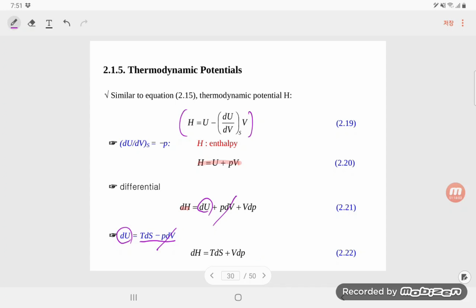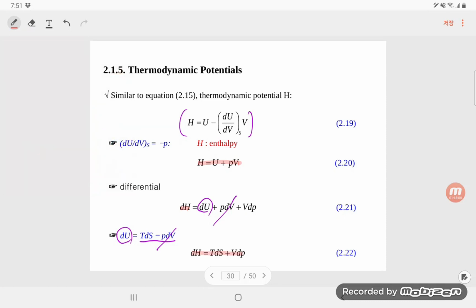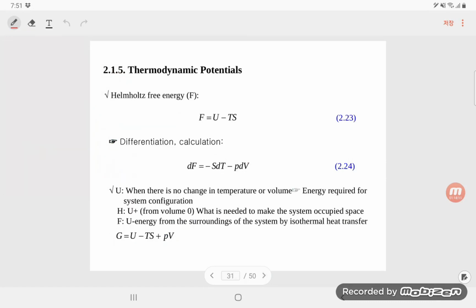Okay, this is the result of this calculation. And also there is a Helmholtz free energy, but in this course the Helmholtz free energy is not considered in any other field in here, so just skip it.